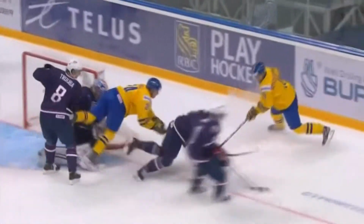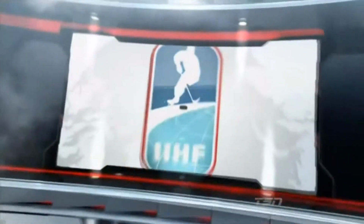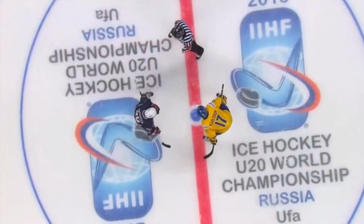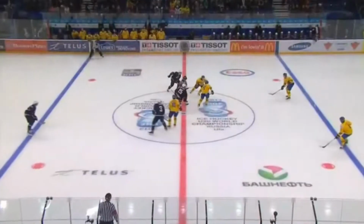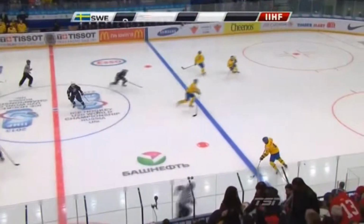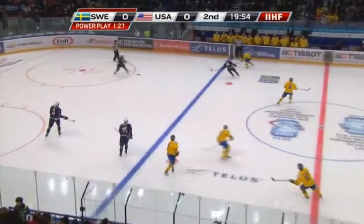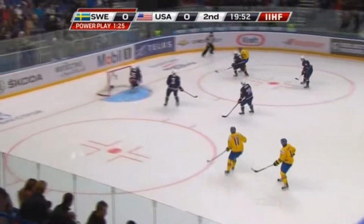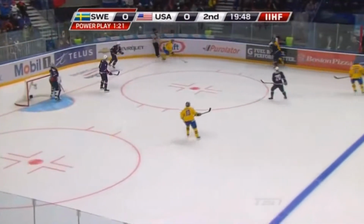We talked so much about their defense and how mobile they are offensively. Well, mobility helps you defensively as well. And the U.S. gets in front of the Swedish opportunities almost at will in that first period. Christian Djoos with a minute and a half to go in the Swedish power play. Finds Arvidsson, shoots, Gibson makes the save very quickly on Victor Arvidsson.